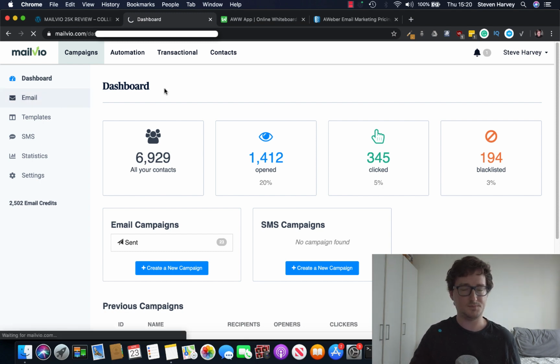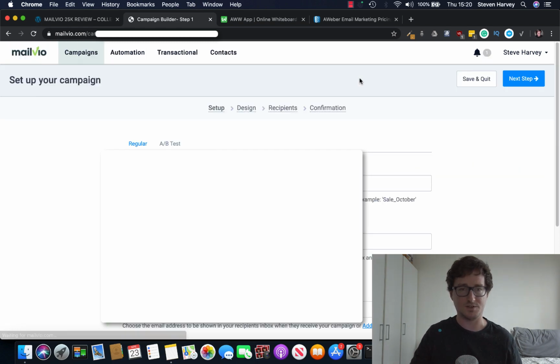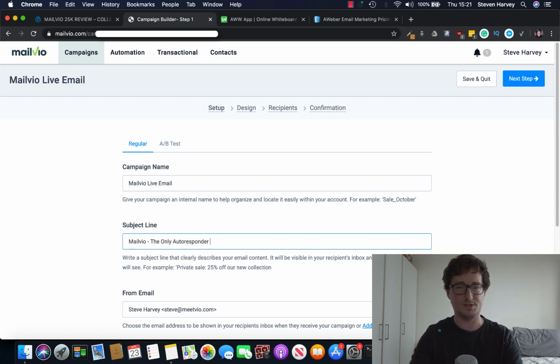Okay, so let's take a look at what Mailvio can do. Let's click on email, and let's click on create an email campaign. Sorry guys, I'm going to have to blur out some of my campaigns there. So we can see here campaign name. Let's say we were going to do an email campaign promoting Mailvio itself. So we can just type in Mailvio live email. And then the subject line: Mailvio, the only autoresponder you will ever need. Quite true. So let's click on next step.